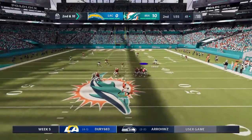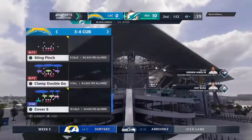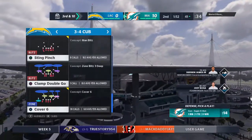Looking to throw on second down. Holloway, he's going to air one out. Oh, he almost had it for the pick. A great chance there for the interception in the end zone. Instead, third down. Third down and 10.